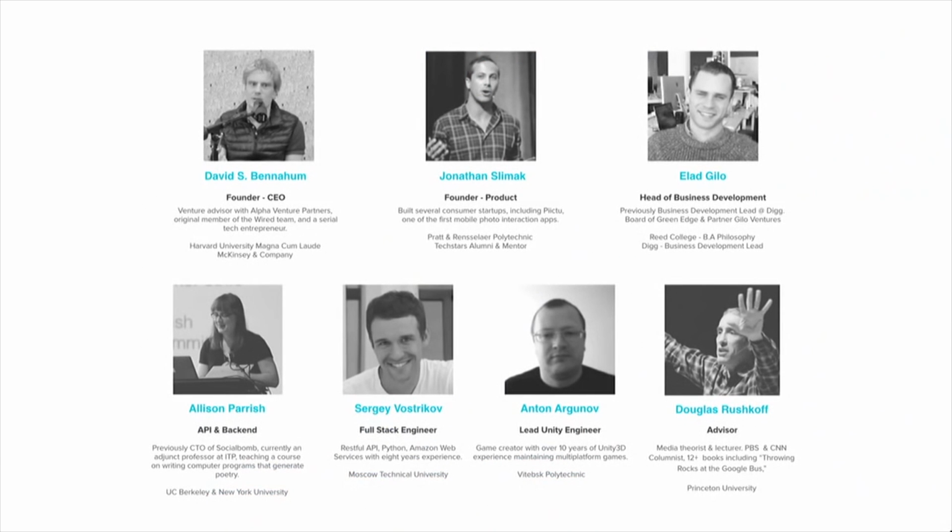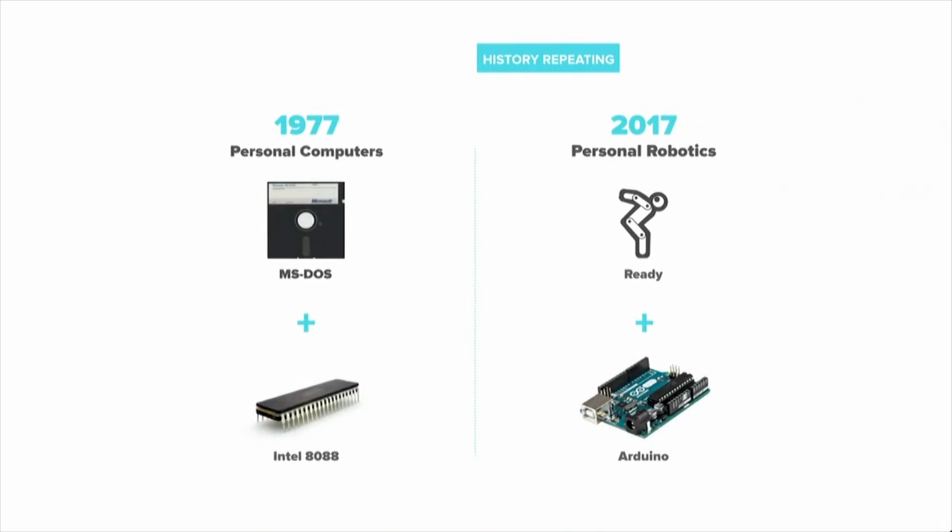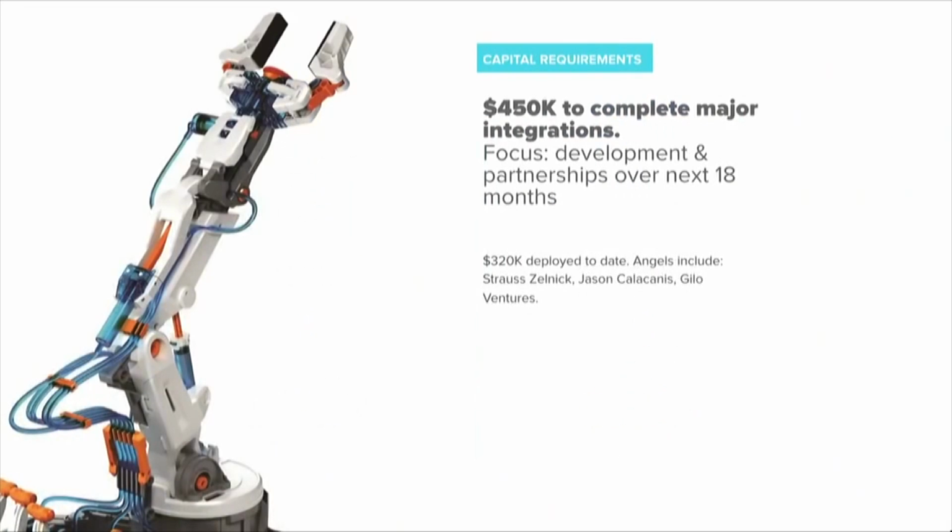The team is uniquely qualified to execute on this opportunity. We have over 70 years of collective experience building sophisticated and complex software. This moment reminds us so much of the early days of the PC. Hard to program, they don't talk to each other, and relatively inaccessible for most users. A little company founded in Albuquerque set out to solve that called Microsoft. Likewise, in 2017, the same opportunity exists with personal robotics and Ready.